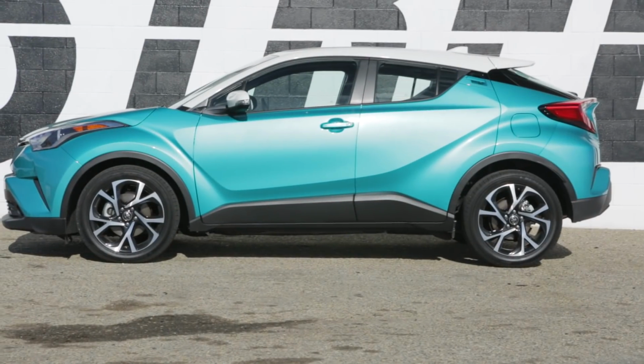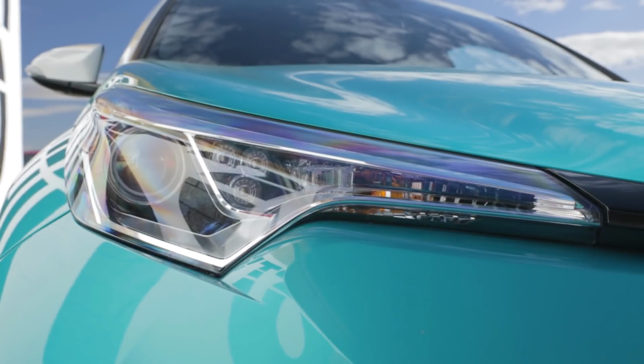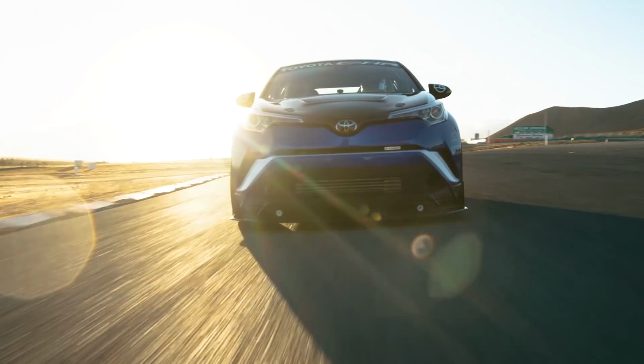This is the Toyota CHR. It's a subcompact made to transport 5 people, get good fuel economy, and look pretty stylish too. Question is, what happens if it were a race car with 600 horsepower? That's what we're here to find out today.